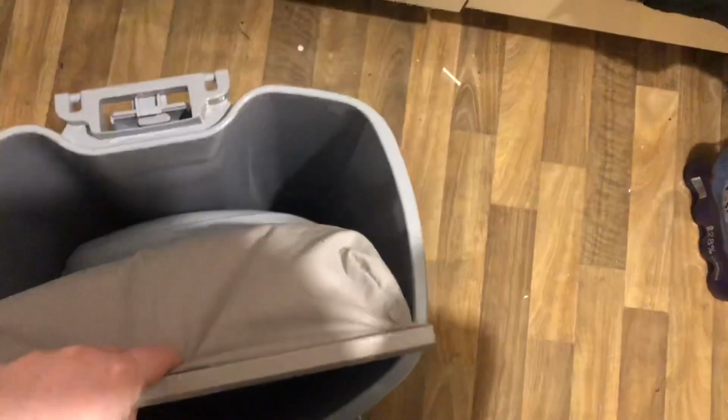And then I've got a bin. And then there's some storage pot things, containers.